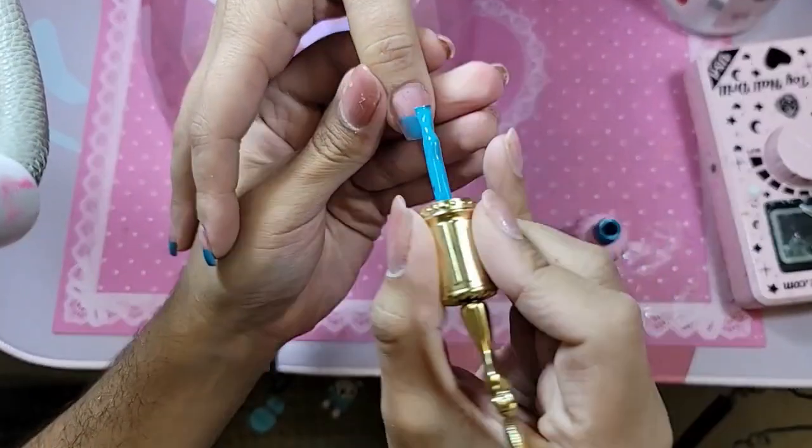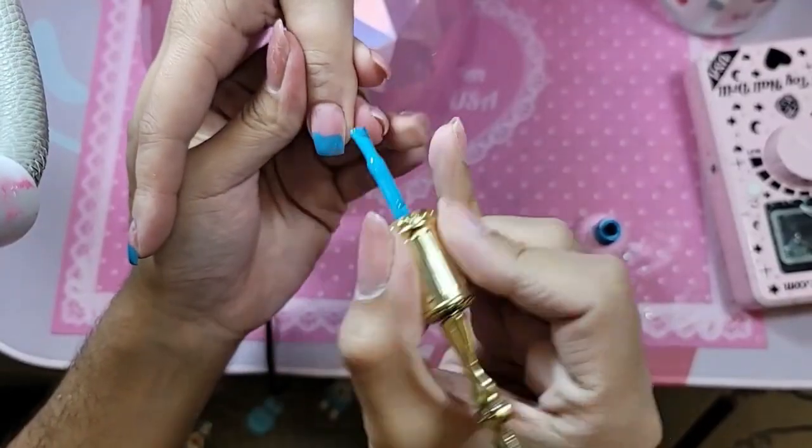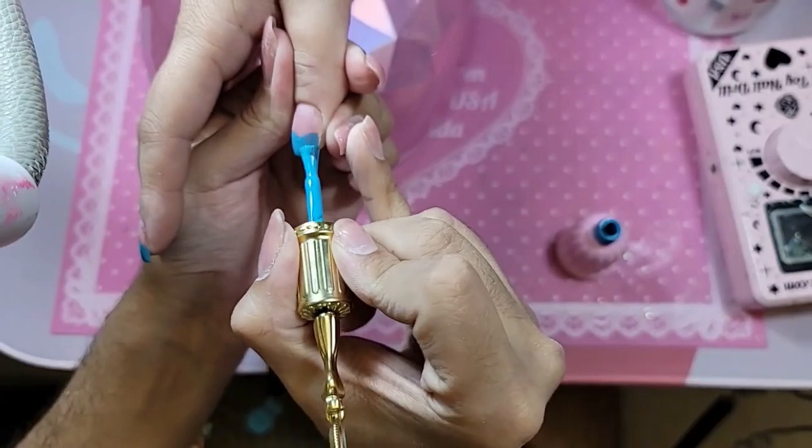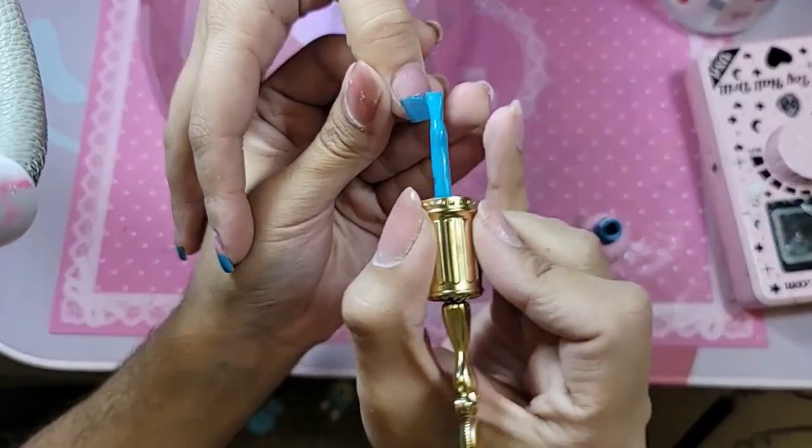That blue is like, pop, I'm here. Yep, I love it. And this is from the I'm Neon BB Ombre collection. It would be so pretty for a French for the 4th of July. So pretty.